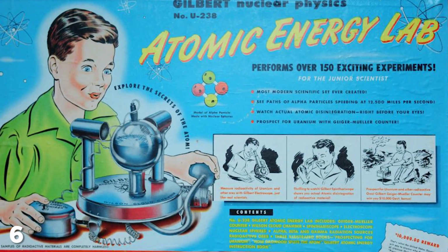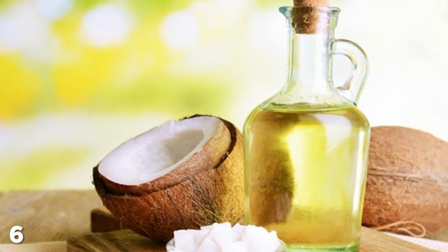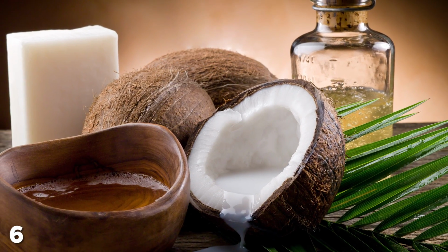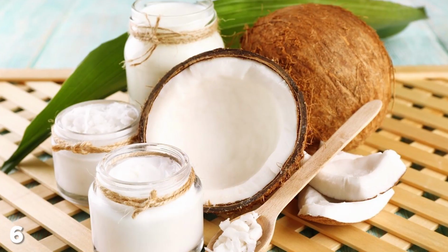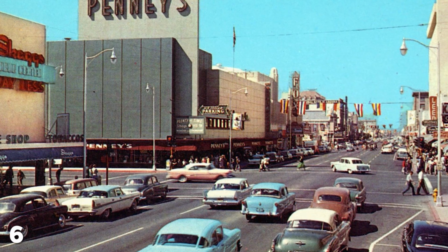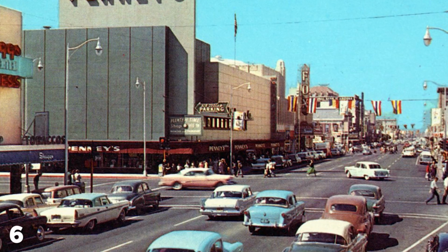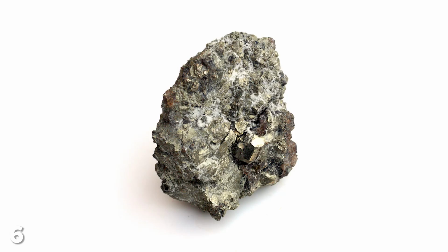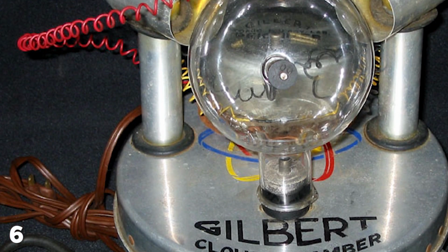6. The Gilbert Atomic Energy Lab. Remember when using coconut oil became popular overnight and everyone used it for pretty much everything? Frying foods, moisturizing your skin, brushing your teeth, easing the passage of non-lubricated insertables. We couldn't get enough of the stuff. Well, in the 1950s, the world had a similar obsession with an equally fascinating substance, but unfortunately, that substance was uranium. And this highly radioactive material even found its way into children's toys.